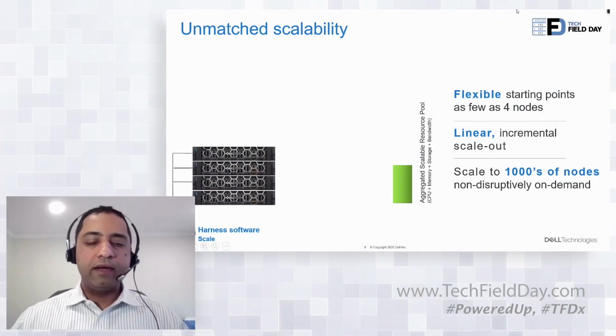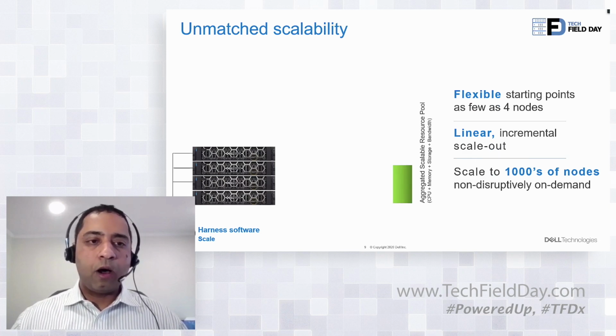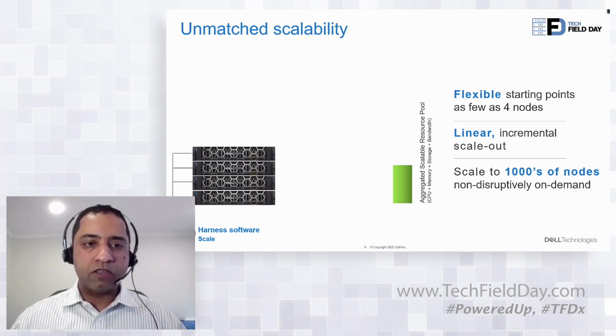So in terms of scaling, this system, you can start as small as four nodes. So it's a flexible starting point. You can think of a single workload that you need to modernize on a new agile infrastructure. You can start with that. But most often, lots of other workloads follow suit because of the performance and resiliency characteristics of the platform. And the platform can seamlessly handle that.